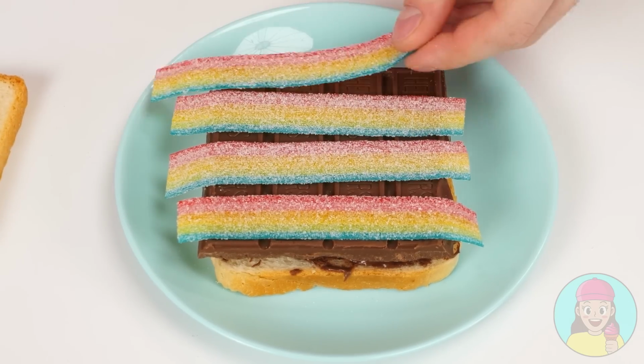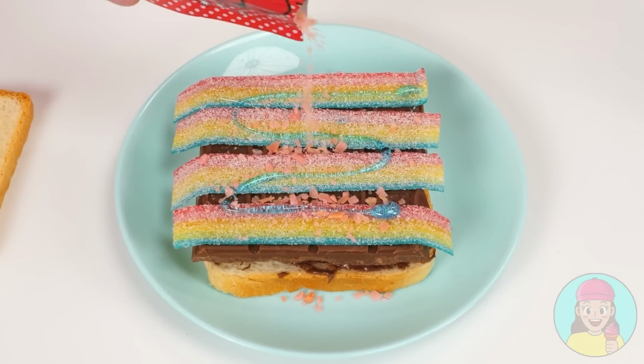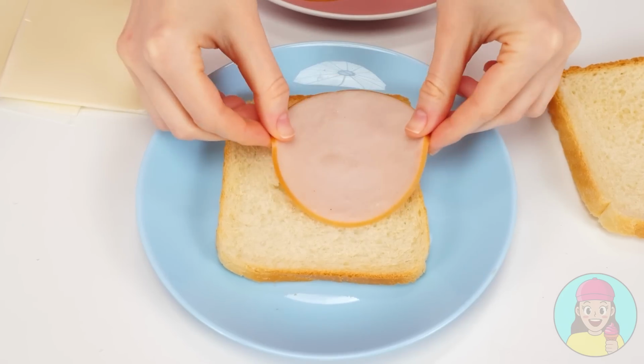Don't forget about the sauce and some more sweets. It'll be sweet and very yummy. And most importantly, pretty. Ready? Okay. Some sprinkles on top. And it's done! I've got it! Oh, come on! A nightmare. How much sugar? I'll make a very ordinary sandwich.